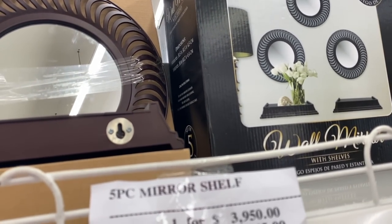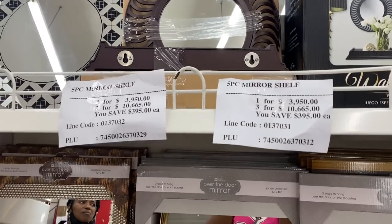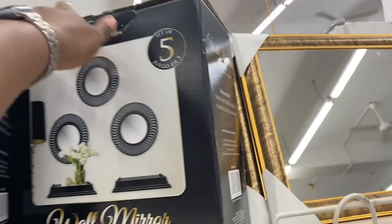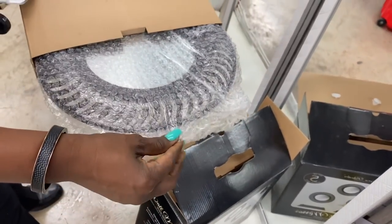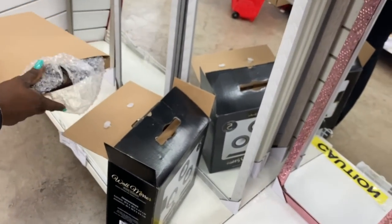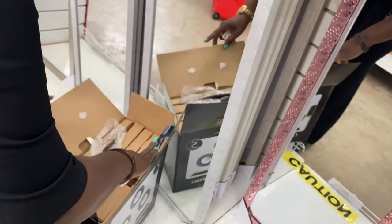It's a mirror shelf, I think, but it's a brown one. The price is $3,900. These are 5 pieces. Do you want to open it and look in there? Oh, it's the same as the brown one. Yeah, it's the same one. So these are $3,950. Very, very cute.